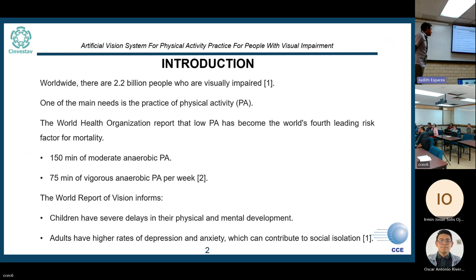They have a lot of different needs, but one of the most important is the practice of physical activity. Why do we need to practice physical activity? The World Health Organization reports that low physical activity has become the world's fourth leading risk for mortality. So the World Health Organization recommends that all people, including blind people, practice physical activity for 150 minutes of moderate aerobic physical activity per week, or 75 minutes of vigorous aerobic physical activity per week.